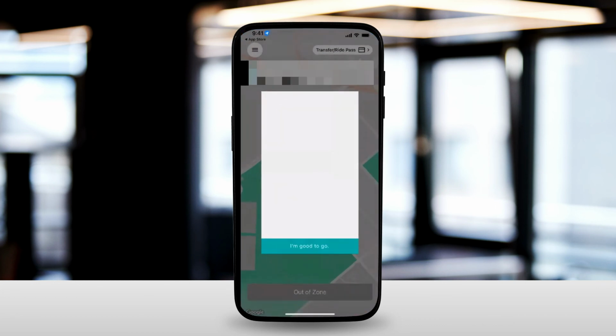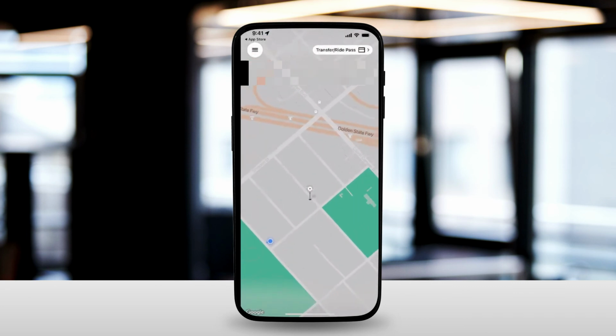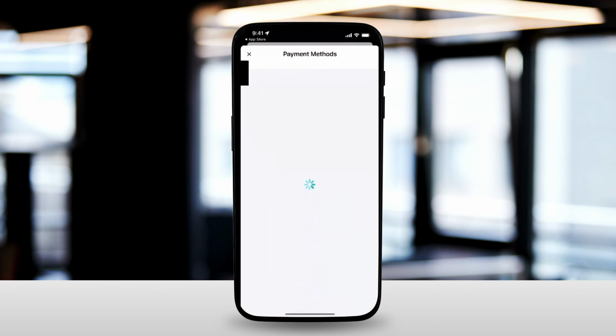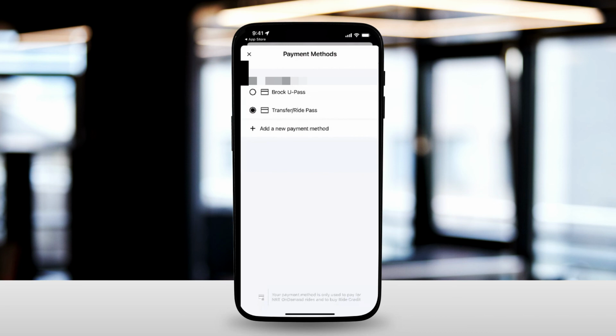Here it's displaying a little message. I'm good to go. Here it's showing my location, and up at the right, it shows you the payment methods you can have. So, a Brock U Pass. Would you like to make this your default payment? I'm going to say no, but if that's what you're using, you can go ahead and put that in.